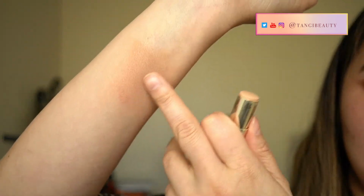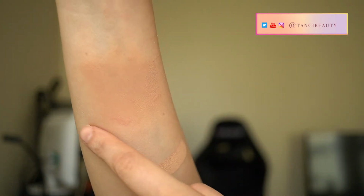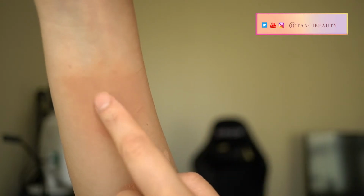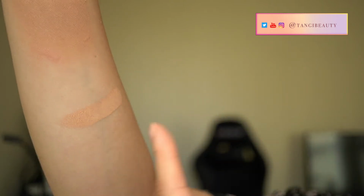So here, we'll swatch it right next to each other, so I still have it on. This is what it looks like half blended out. And here we'll put almond. There. So this is almond. Almond is definitely more of a yellower base, but I can pull them off on my skin. This one, I would be able to use on my entire face, whereas this one I particularly use underneath my eyes because it's a little bit more brightening.